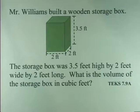The student solves application problems involving estimation and measurement. The student is expected to estimate measurements and also solve application problems involving length, and that includes perimeter and circumference, area and volume.